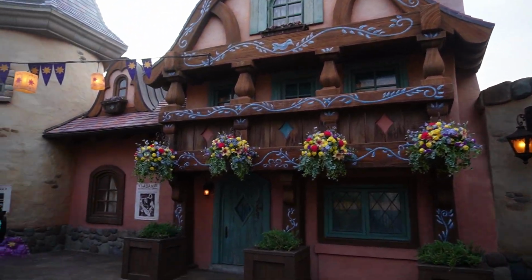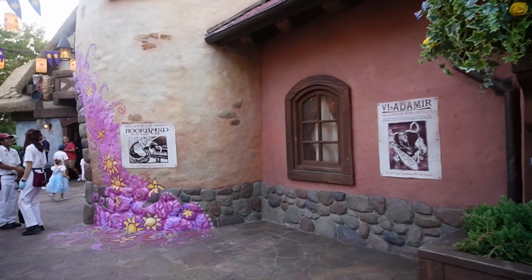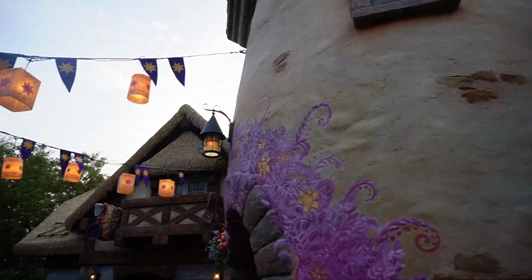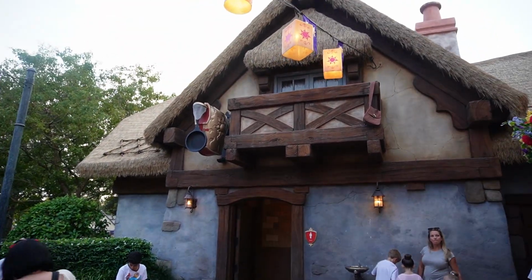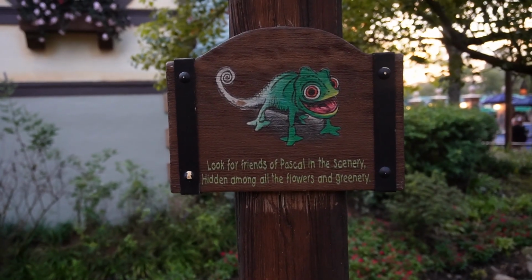Oh, the Rapunzel restrooms. These are the best themed restrooms probably in any park. Yes, this area is just an area for the restrooms, but they really went all out on the Rapunzel theme. Looking at all the details in the building, the signs, also Flynn Rider's satchel, and Rapunzel's iconic cast iron skillet. But that's not necessarily why we're here.